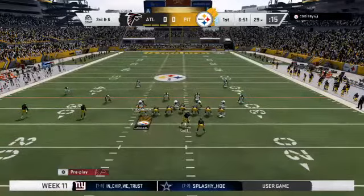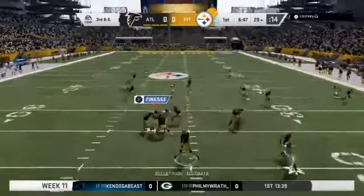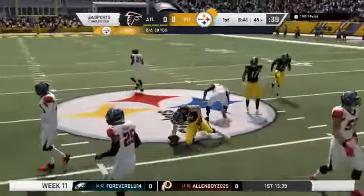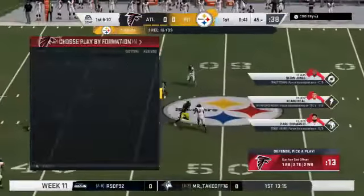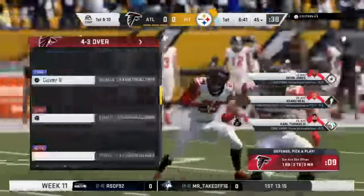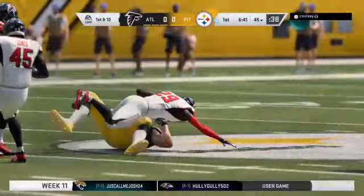This is 3rd down and 6. From the gun, here's gone. And it's complete to Kelsey. And brought down, but not before reaching the 45-yard line. Pittsburgh getting 16 yards there and also a first down. First and 10.